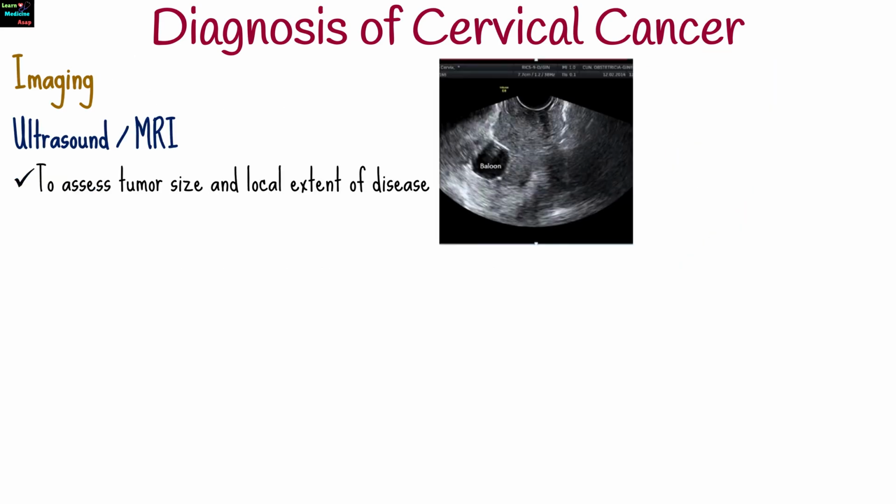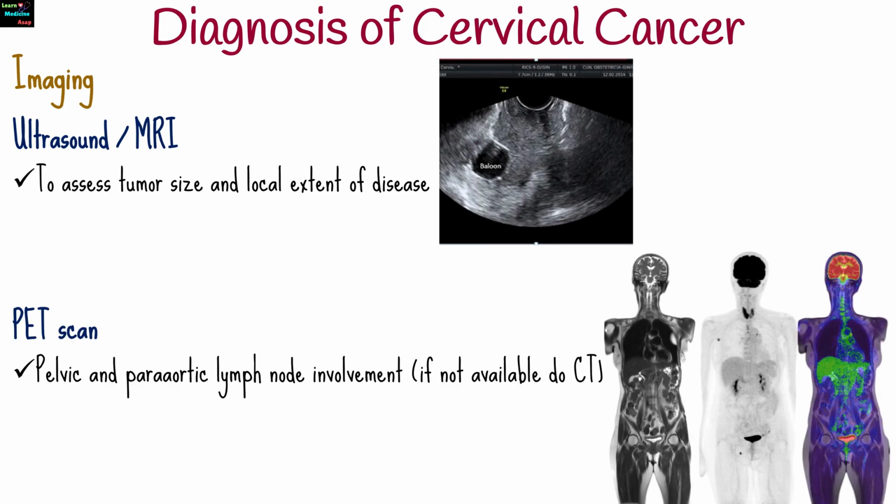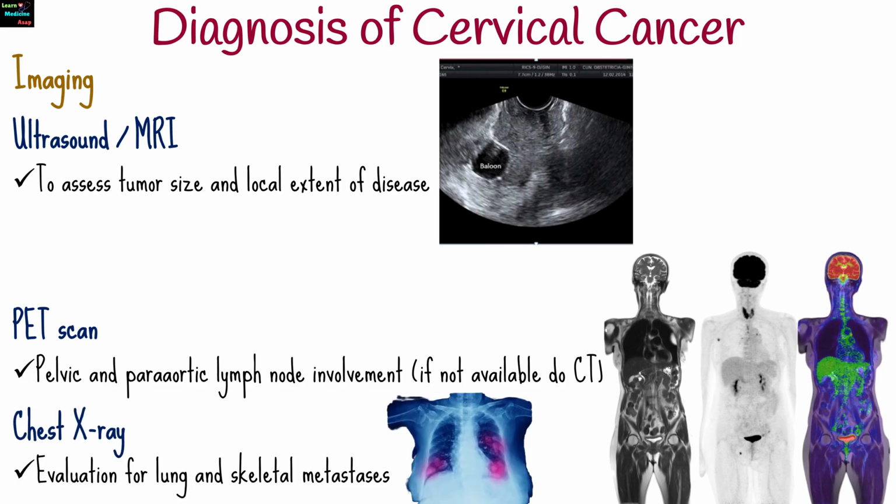Imaging that can be done includes ultrasound or MRI to assess tumor size and local extent of disease, and PET scan to assess for pelvic and para-aortic lymph node involvement. Chest X-ray and radiograph of the skeleton for evaluation of lung and skeletal metastases.